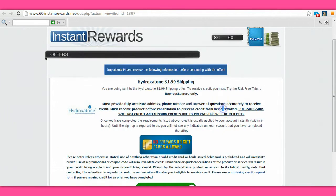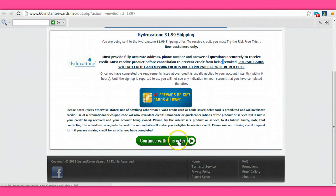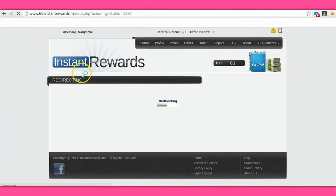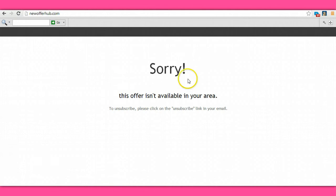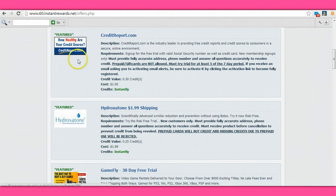So let's go back here, and we're going to go ahead and click on continue with this offer, and it's redirecting here. Okay, so if you see a message like this, I'm glad this actually came up. All you have to do is close this out and go choose another offer. It just means that the marketing budget for that particular company has a cap for the day. Now that cap comes off the next day, but if you want to go ahead and get this completed and taken care of, then you just want to come out of that window.